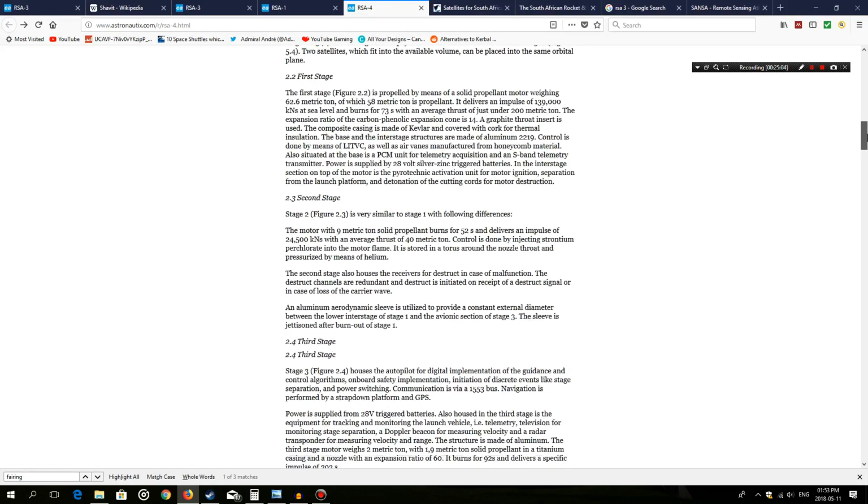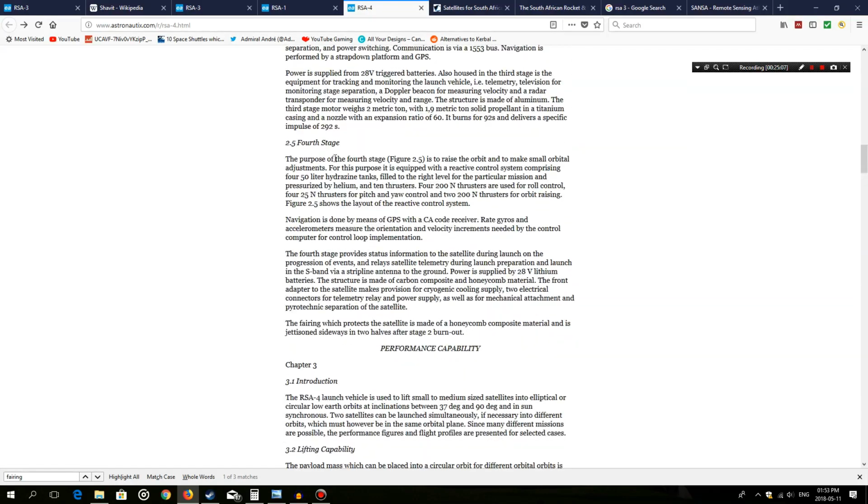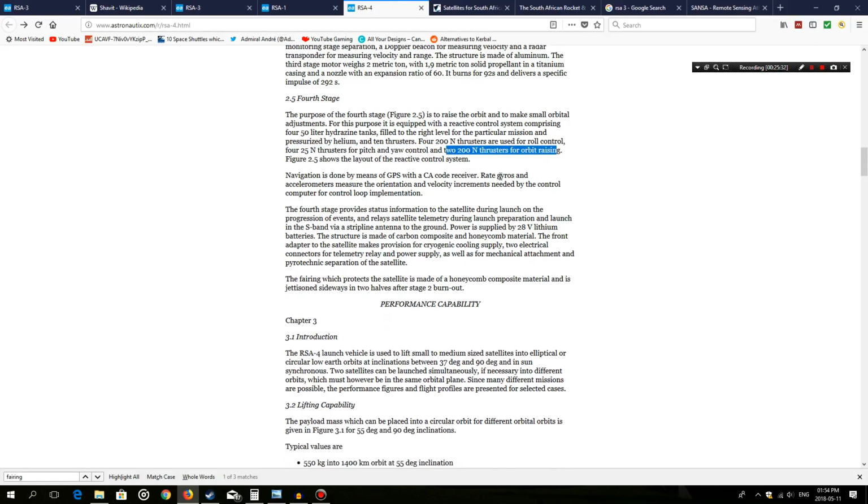But it also had a fourth stage. And the purpose was to raise the orbit and make small orbital adjustments. And that was a reactive control system, in other words, RCS, comprising hydrazine tanks and 4, let's just ignore the newtons now. 4 thrusters were used for roll control, 4 for pitch and yaw, and 2 for orbit raising, in other words, for prograde burns. Now, there's gyros and all sorts of things, so we'll put another reaction wheel there.